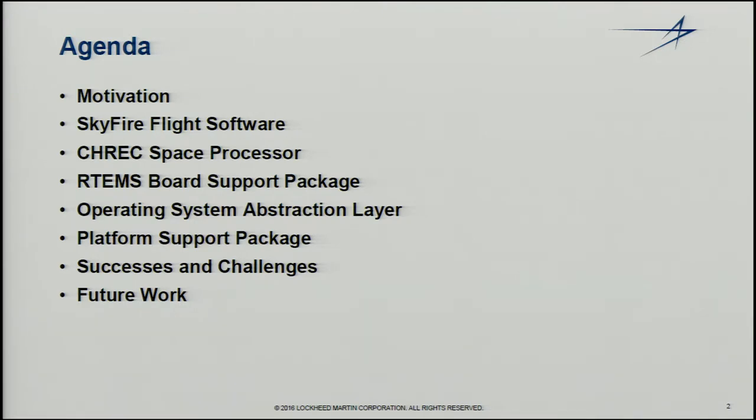All right, so the agenda, I'll talk a little bit about the motivation of why we went down this path of doing this work. Talk about a cube satellite called Skyfire and their flight software baseline. I'll then talk about the SHREC space processor for those of you who may not be familiar with it. Tie in what we had to do to stand up this software stack on top of the SHREC space processor, and then wrap it up with successes and future work.